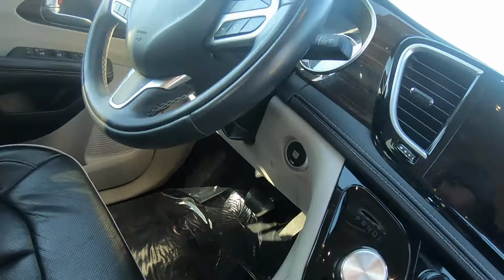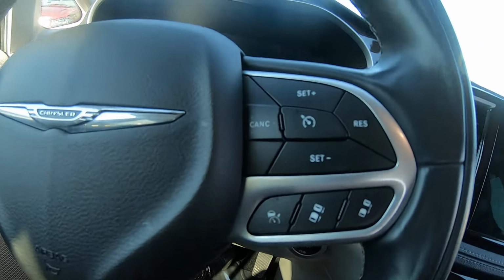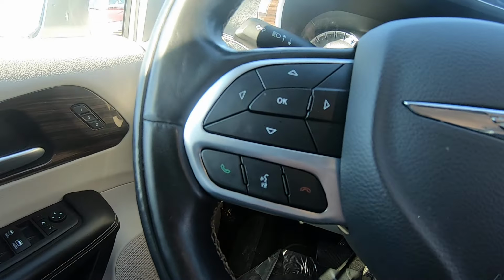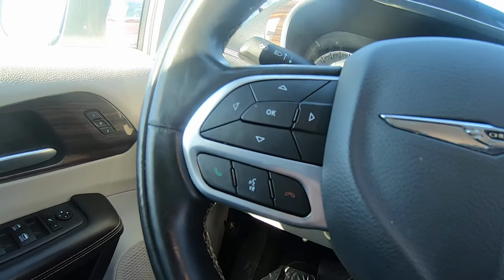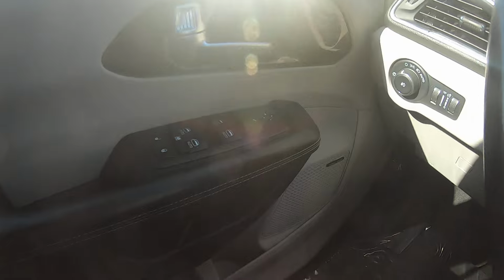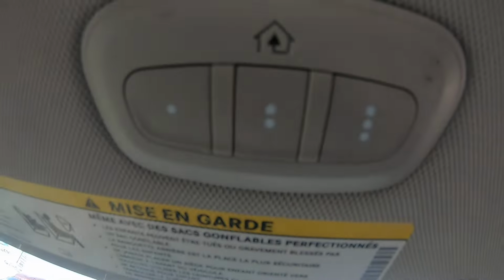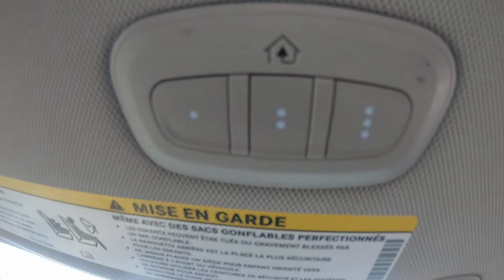And on your steering wheel, you have all your controls for your adaptive cruise, your voice recognition for your Bluetooth hands-free phone call, radio controls, power mirrors, windows and locks. You can pair your garage door opener right to your van.